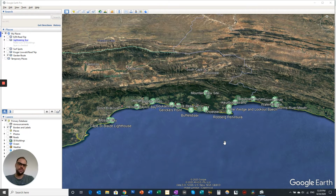Now, also for the sake of this video, we've decided to constrain the Garden Route to between Mossel Bay and the Tsitsikamma section of the Garden Route National Park. We've decided not to go with some of the inland stops like Oudtshoorn and the Swartberg Mountains. We'll maybe dedicate a video to those themselves at a later date. So without any further ado, let's jump on into our road trip itinerary here.